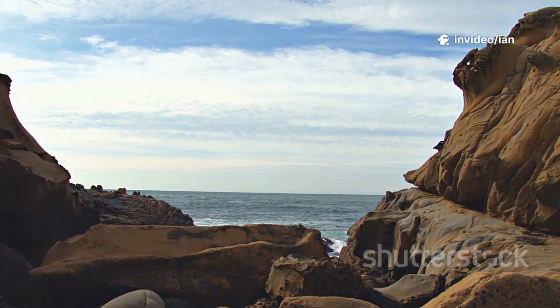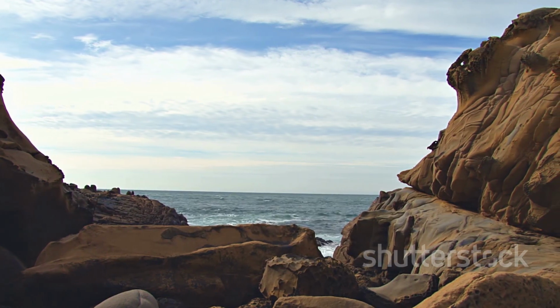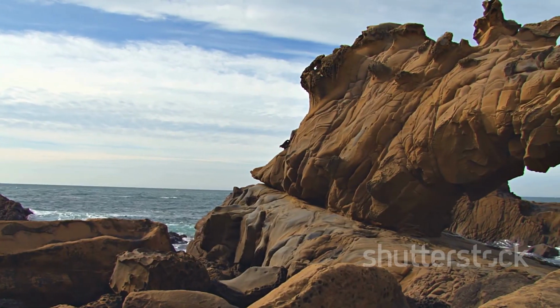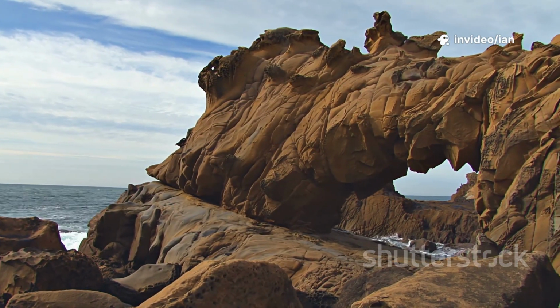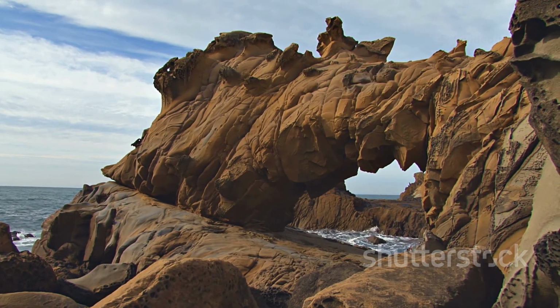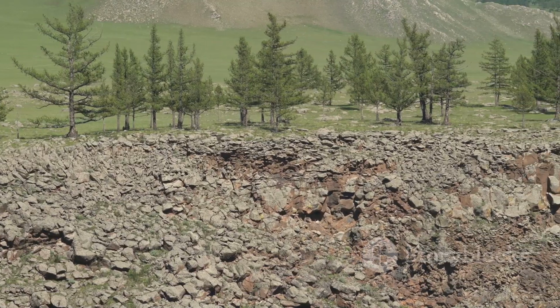Without erosion, we wouldn't have wonders like the Grand Canyon, which was carved by the Colorado River over millions of years, or the smooth pebbles you find on a beach, polished by the endless motion of waves. Many of the world's most famous natural rock formations owe their unique shapes to the slow but steady work of erosion. Erosion is different from weathering, though the two often work together.